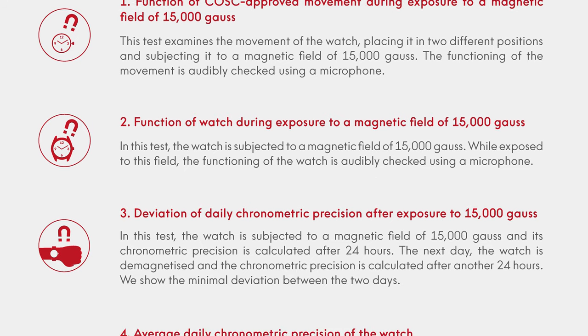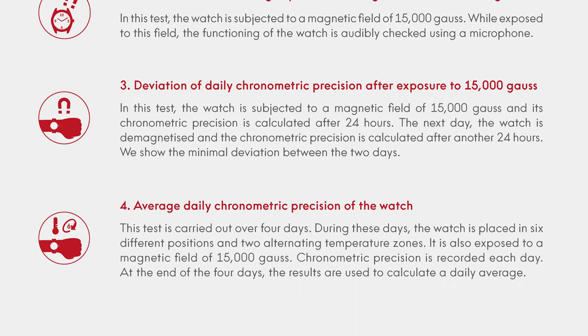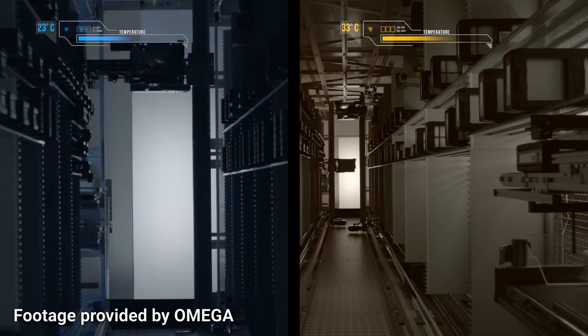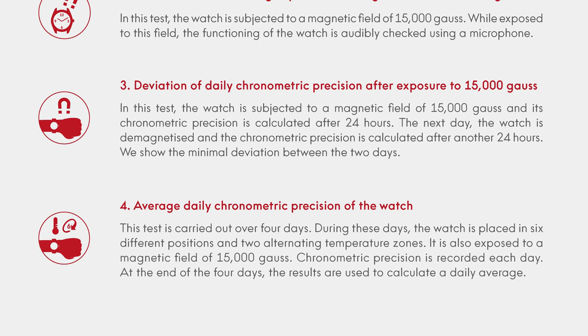The next thing that happens is a test carried out over 4 days. During these days, the watch is placed in 6 different positions and 2 alternating temperatures, 23 degrees and 33 degrees, and is also exposed to 15,000 Gauss. Chronometric precision is recorded each day. Then the watch is demagnetized and again checked. And again, the results need to be minimal deviations between the 2 days.